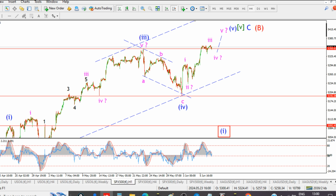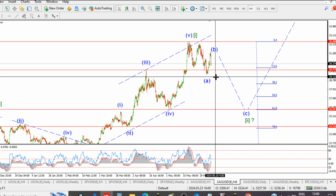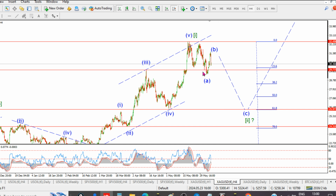Okay, let's move on. Silver. There's a 4-hour count in silver. We had 3 waves down in wave A. The rally in wave B didn't quite go as far as I suspected it might. I thought we'd get right down to $29 flat, but we were close enough, I suppose.